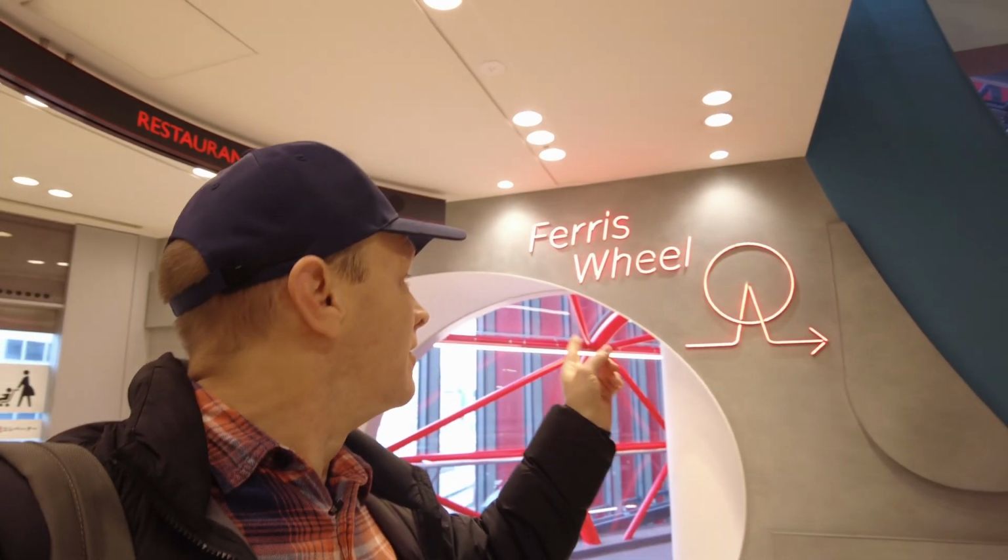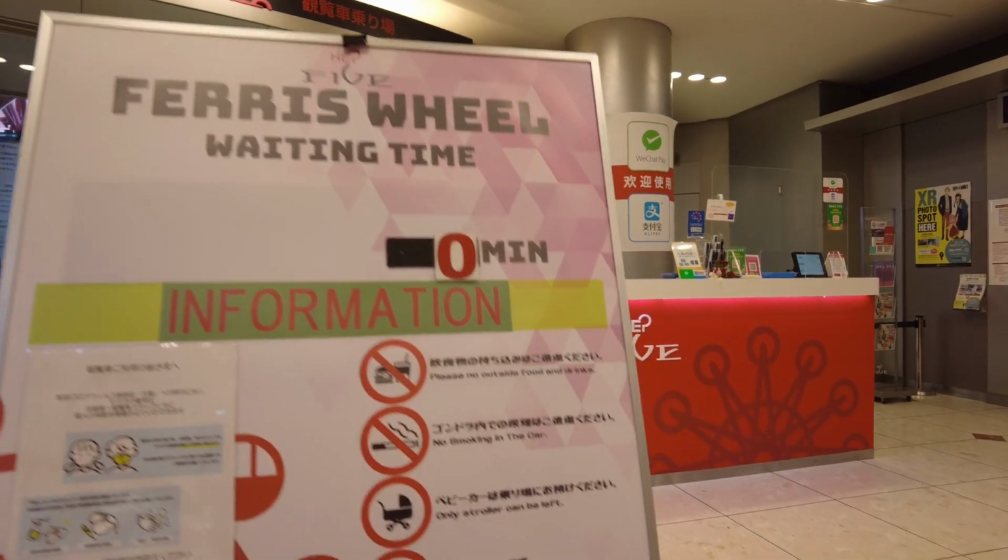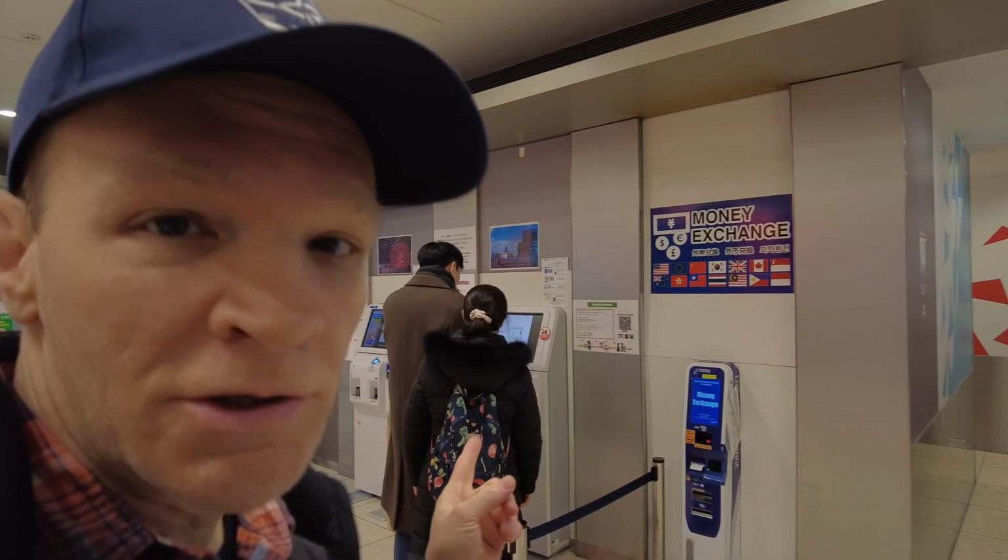I was worried because I don't know the Japanese kanji for Ferris wheel, but I don't think I'm going to need it. It is Kanran-sha, by the way. So just follow the signs that look like a Ferris wheel or say it in English. Anyway, it's over here. All right, it says wait time 0 minutes and you buy a ticket from this little machine over here.